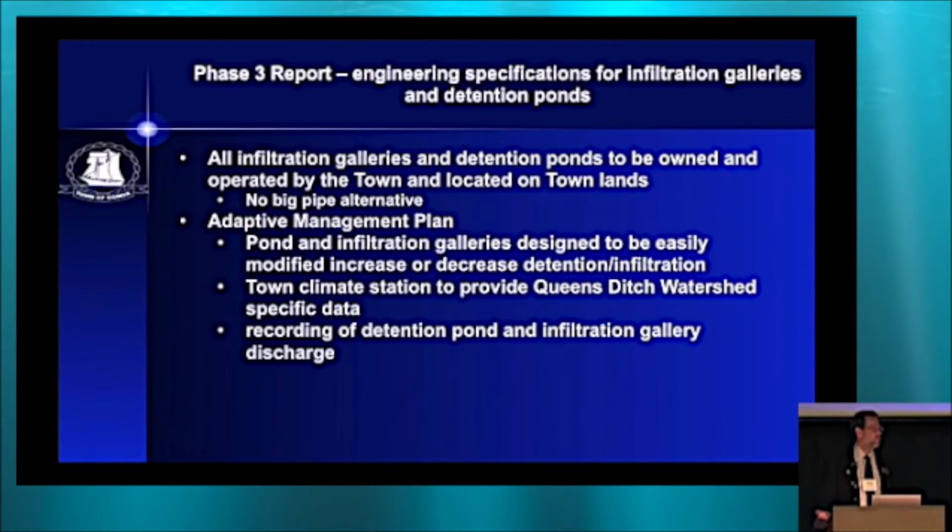So if we want more water release, we want less water release without ripping up the roads. There's a requirement for the town to set up its own plant annexation, actually in the Queens Ditch watershed, so that data going into the future, and that the performance or the amount of release from each detention pond and infiltration gallery is monitored, so we can do continuous modeling, and then we can actually see, okay, when it's built and you have the actual rainfall events, how are the systems performing? Are they performing as they were modeled? And if not, then they're adjusted to make sure they're reflecting real life conditions.